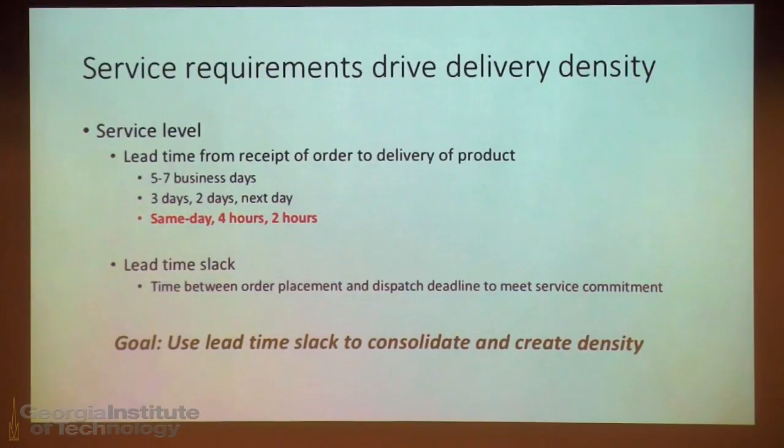The other thing you should think about, though, is that this idea that density is going to drive costs down is somewhat conflicting with service levels. In traditional e-commerce, let's say, you would place an order and receive it in 5 to 7 business days. Or more recently, you place an order and it will be delivered in 2-day service or 3-day service or next day service. The growth now is more in same day service or very short windows. I order now and it's delivered in 2 hours. The challenge here is that the time between when you place an order and the time that you want to receive the order is small, and that limits the opportunities for consolidation, right?